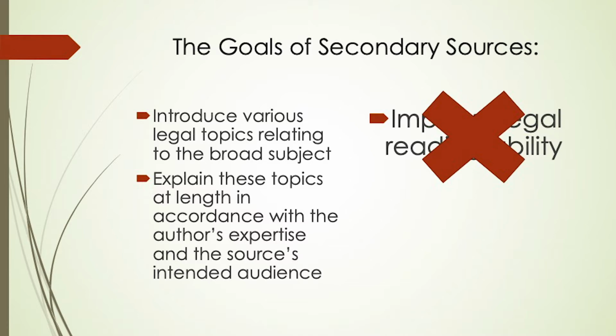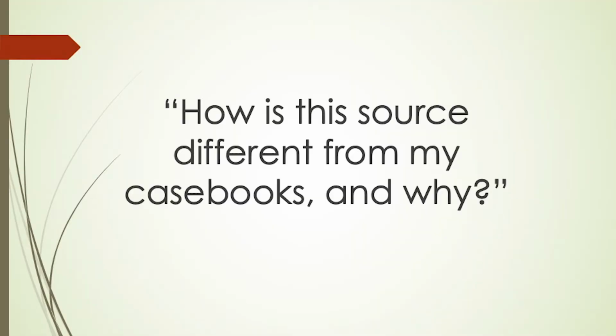Study aids typically don't reproduce the primary sources the way casebooks do, because they're focused on explaining the law as clearly and comprehensively as possible. The most important thing to remember is that your casebook's format is a baseline, and the other sources we'll be talking about all deviate from that baseline for specific academic or commercial reasons. There's a long history to this that's a little into the weeds for us to be talking about in these series. But I think you'll be well served by asking the following question whenever you're confronted with a new secondary source. How is this source different from my casebooks, and why?